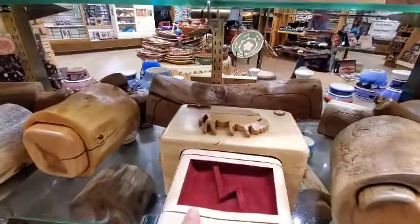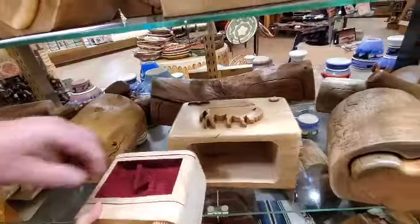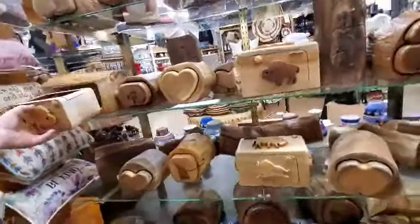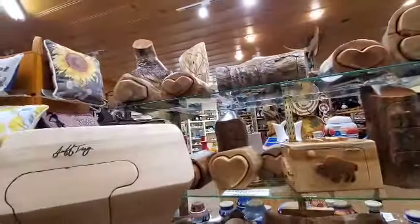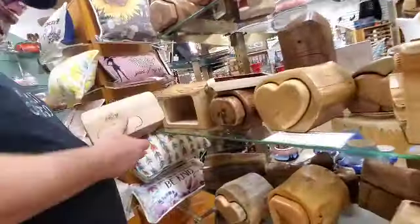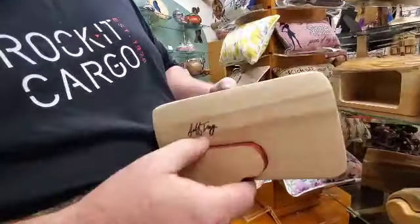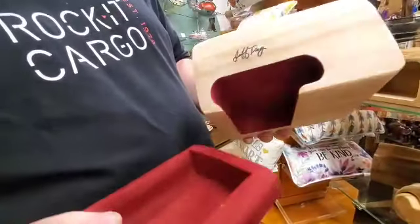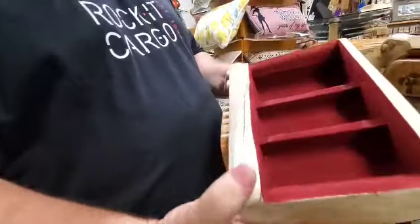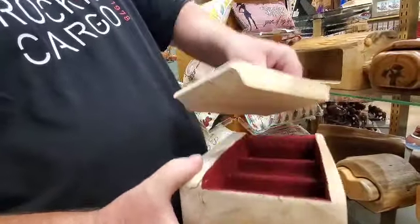Yeah, guys, but my house is relatively simple. This is a jewelry box. Pretty nice, huh? This one's a little bit more elaborate. I think this is a hidden one. Nice. That velvet they put in there is pretty nice. $125. Other side, baby. There you go.